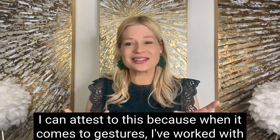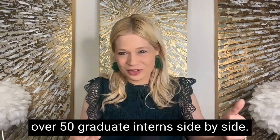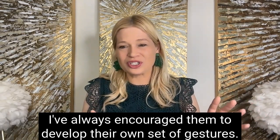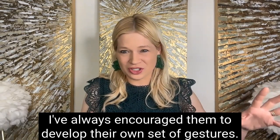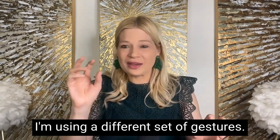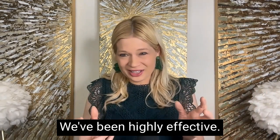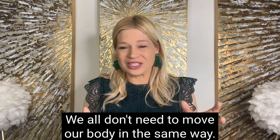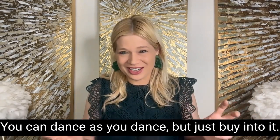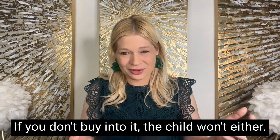I can attest to this because when it comes to gestures, I've worked with over 50 graduate interns side by side. I've always encouraged them to develop their own set of gestures. They're using their gestures, and the next turn the child's working with me, I'm using a different set of gestures. There's been no confusion. We've been highly effective. We all don't need to move our body in the same way. You can dance as you dance, but just buy into it. If you don't buy into it, the child won't either.